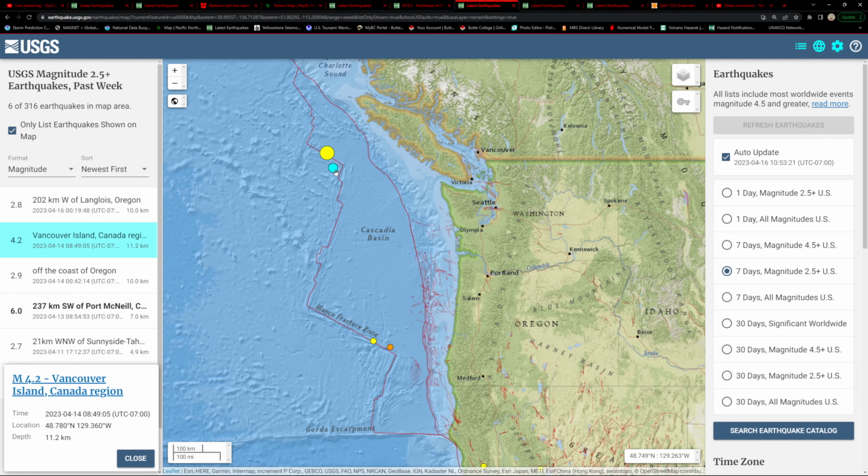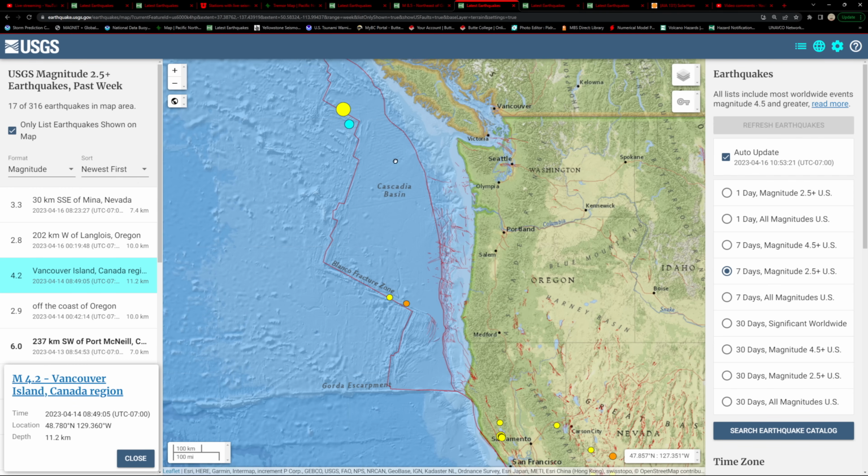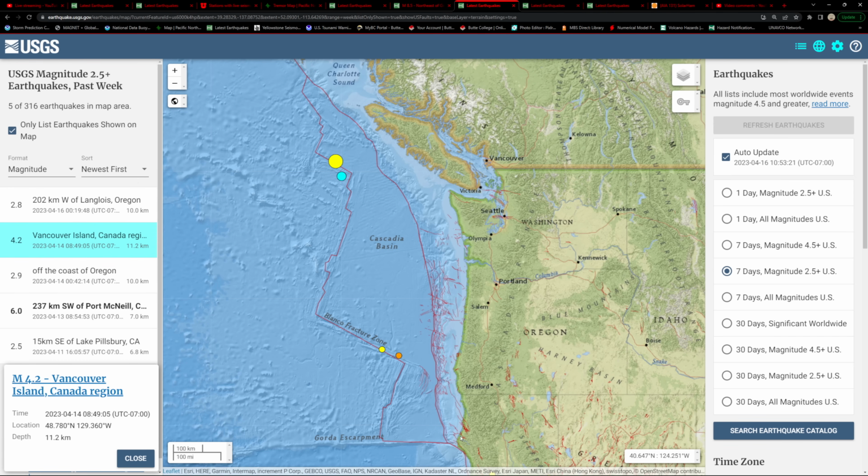Also, we did have a 4.2 just a day later, still within the elevated tremor event. And also, we're noticing some activity down here in the Blanco fracture zone. So we'll probably see this continue here as long as we're in the elevated tremor activity currently taking place. And not to mention, there's always that possibility of this large-scale tremor event triggering a megaquake here on the Cascadia.